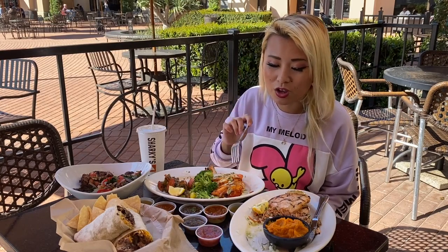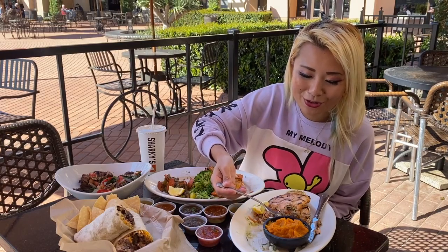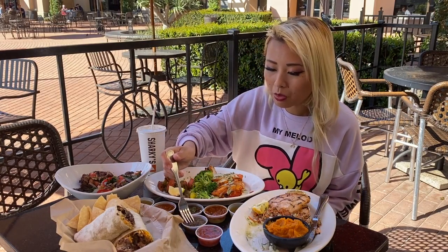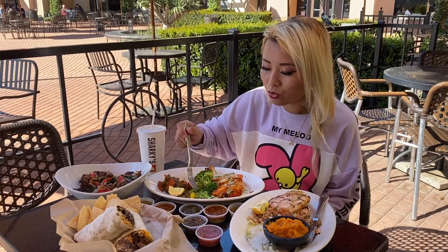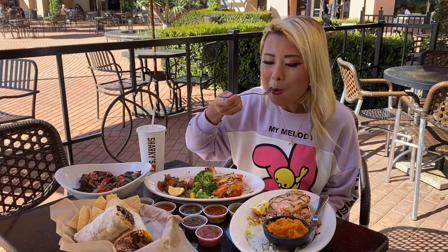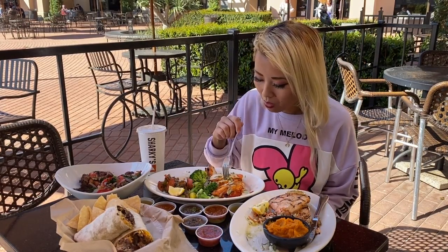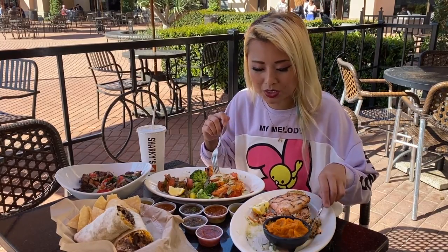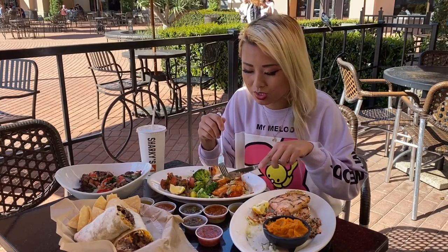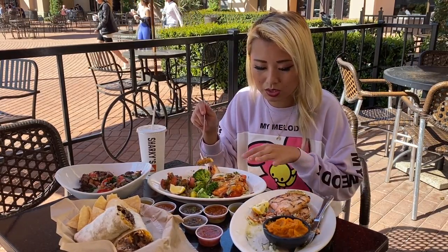Really healthy food. These are really healthy food for like a Mexican grill. It's really healthy and really flavorful. So yeah, it really is like meal prep food. And this was way too much meat. These are the full plates. They have the half plates. Both come with two sides, but it's like half the protein. So there's a lot of protein.